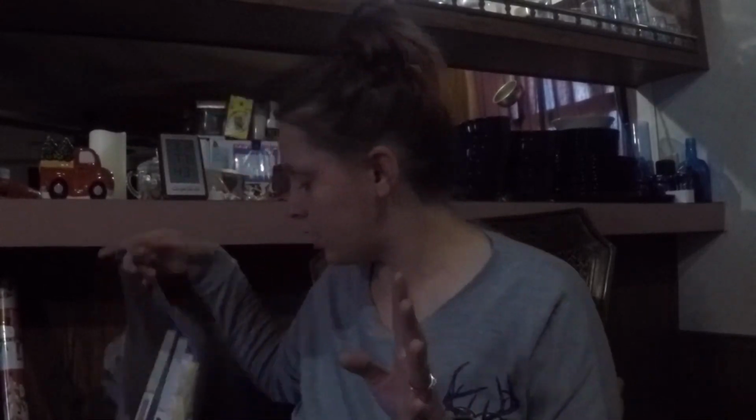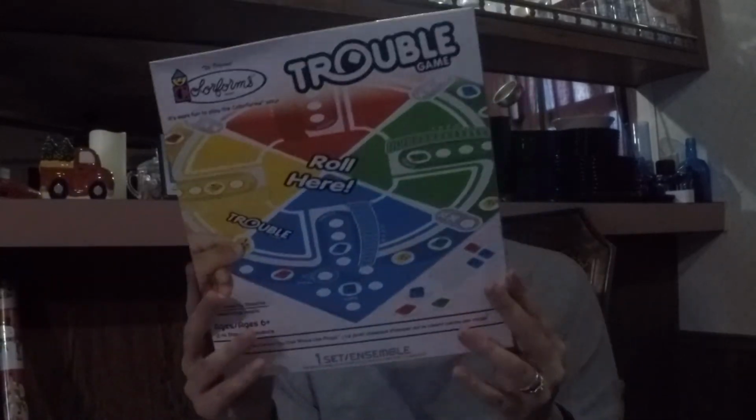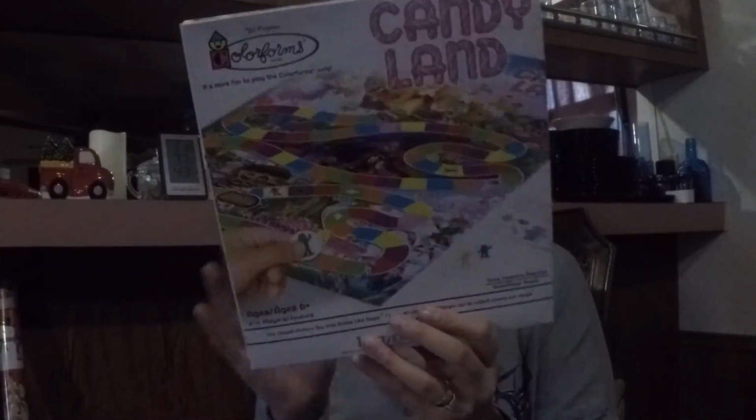So Dollar Tree has started carrying these. I know I'm probably missing some. I need to see what I'm missing, but I found Trouble. I found Candyland, which I was so happy to find because I grew up with it. I love Candyland. We have Battleship, and then we have Monopoly. I think there's Connect Four, Guess Who. There's other games that I'm on a hunt for, and I could already be missing them in my store, so who knows.